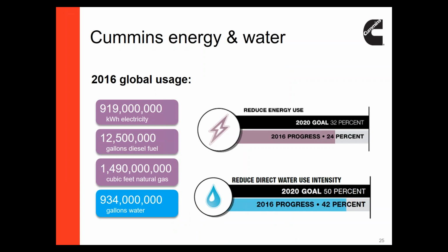To produce the over 1 million engines per year and other components that we make, we use quite a bit of energy and water. Our operations are not highly energy intensive, but we still consume quite a bit of energy for machining, engine testing, and assembly operations. We're spending about $150 million a year on electricity, diesel fuel, and gas. And by the way, about 98% of our facility carbon emissions are associated with this energy use. About half of our global energy consumption is taking place in the U.S.